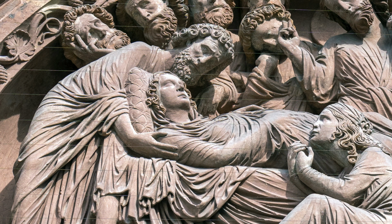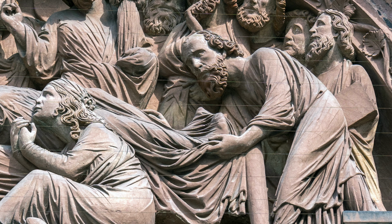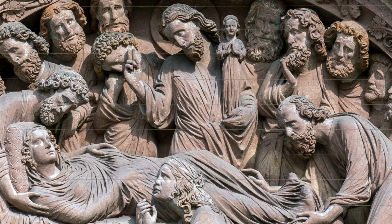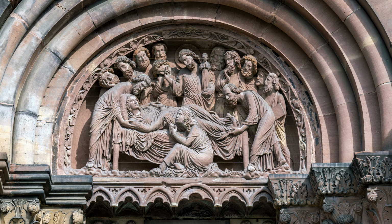Look at the beautiful arc that's created by Peter's body as he leans over the Virgin Mary. His right arm comes down, cradling her head as he reaches out and touches her shoulder. And on the opposite side, we see St. Paul gently holding her feet. What's so interesting about this sculpture and so new about this sculpture is this interaction between the figures and this display of emotion.